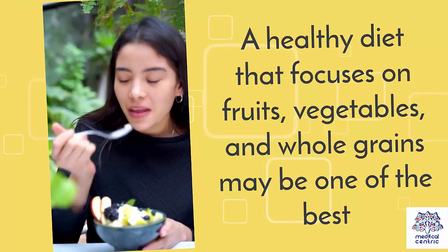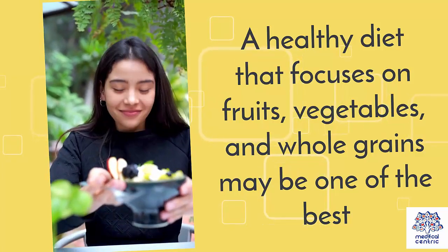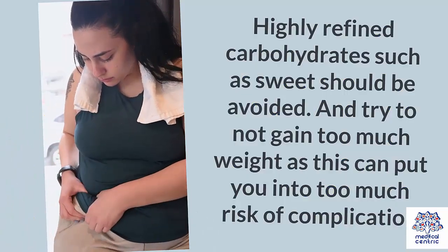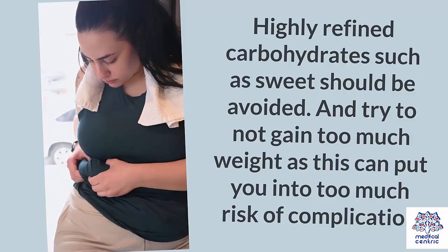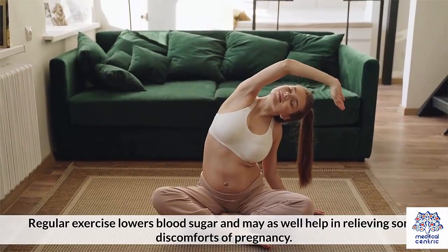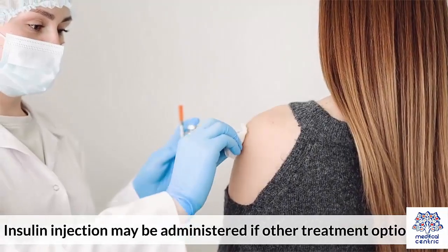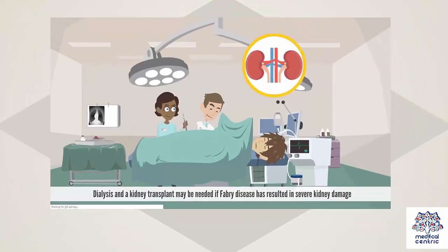A healthy diet that focuses on fruits, vegetables, and whole grains may be one of the best ways to control this. Highly refined carbohydrates, such as sweets, should be avoided. And try to not gain too much weight, as this can put you at too much risk of complications. Regular exercise lowers blood sugar and may as well help in relieving some discomforts of pregnancy. Insulin injection may be administered if other treatment options fail.